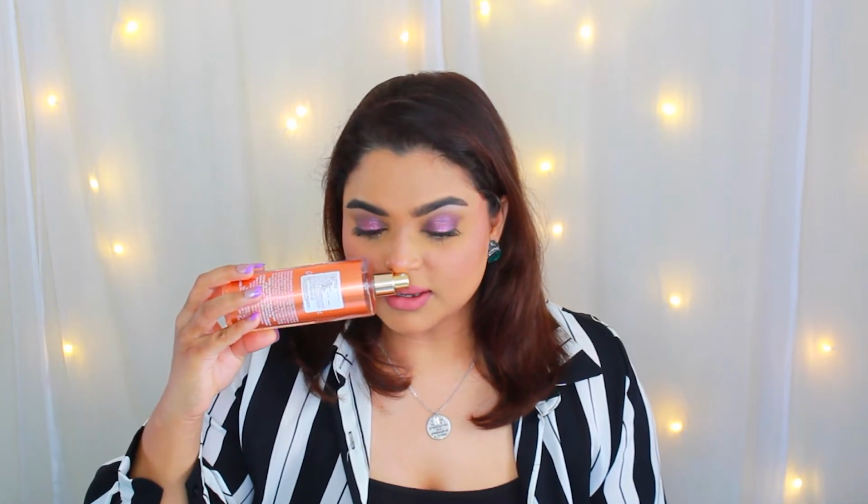But it's not a super warm or dense sort of fragrance at all. It's more of a summer sunset kind of fragrance. Nice, it's okay, but it has failed to blow my mind or impress me too much.